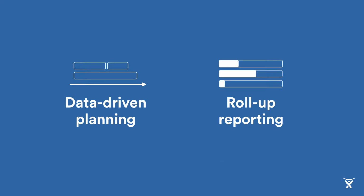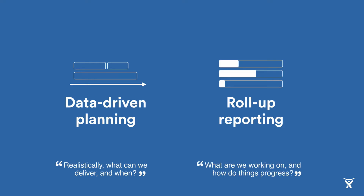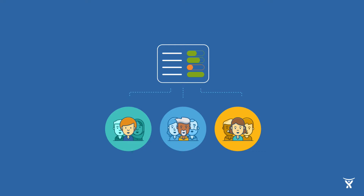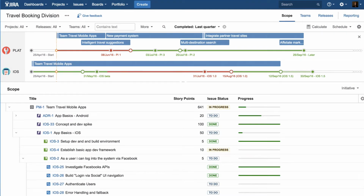Portfolio has two main capabilities. The first is data-driven planning in order to accurately and realistically forecast. And the second is roll-up reporting in order to see what the status is. So in brief, the first part helps to answer realistically what can we deliver and when. And the second part helps to answer what are we actually working on and how are things tracking. In order to do that, Portfolio takes the data from across multiple teams that work in JIRA and rolls it up into one shared view of status and progress, as well as one shared roadmap, a visual timeline across these teams. This is how it looks in practice.